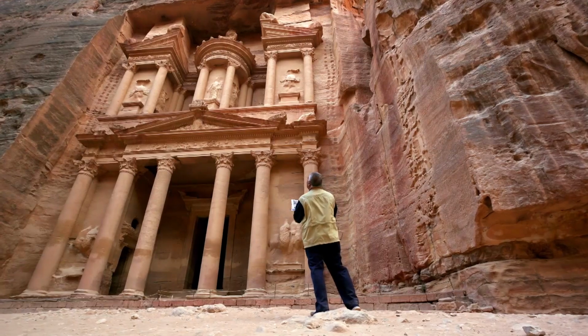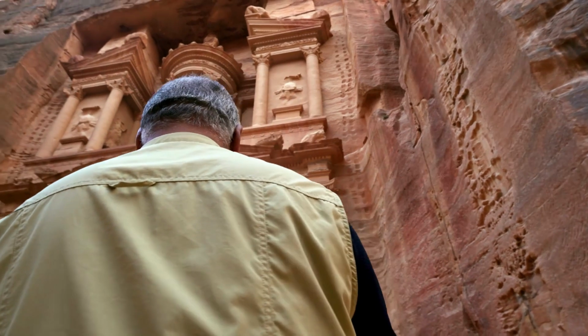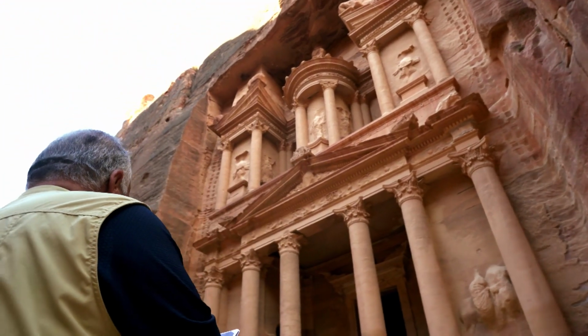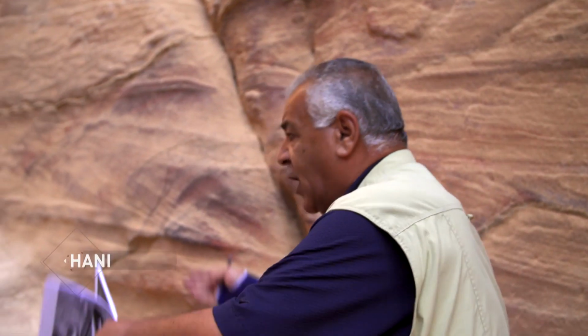When the Nabataeans decided to build the facade of the Kasne, they had to prepare the area so they could reach the mountaintop before even beginning construction. And then they sculpted it from the top down. To do that, they built a staircase, and they built it wide enough to allow the workers to comfortably go up and down, even while carrying their tools.